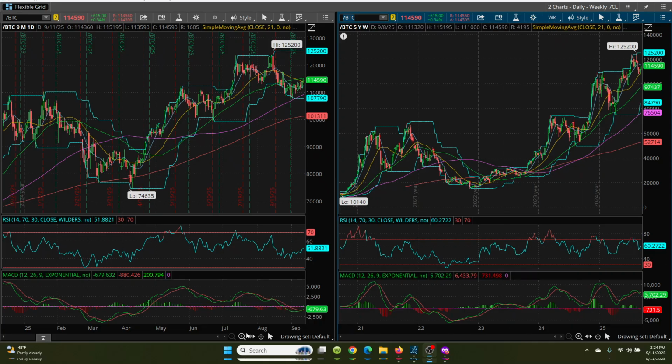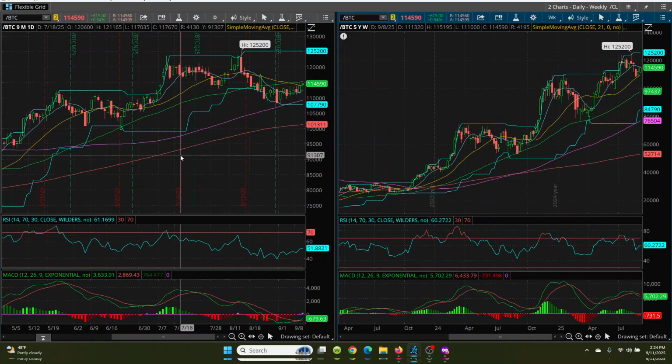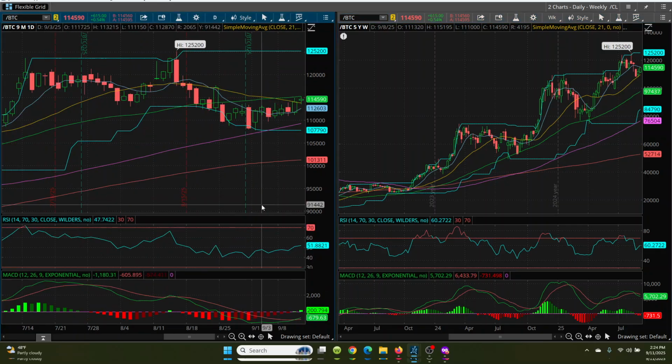Here we have Bitcoin daily, weekly chart. Now, a whole lot hasn't really changed today. We're stuck right between the 8-day at 113.7666 and the 50-day at 115.294. You can see where it popped right on up here nicely, made a higher high, but we're right into that 50 SMA here, 115.294. That's going to be very, very key.